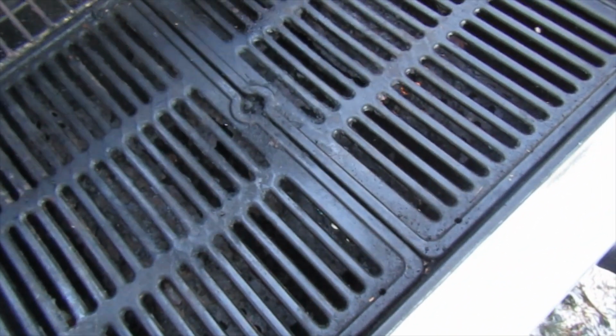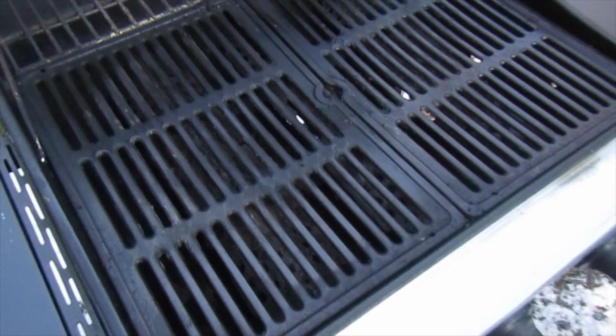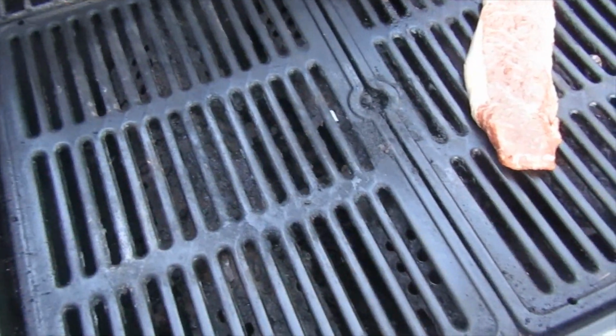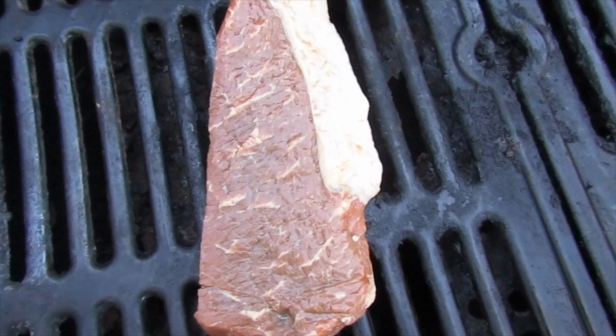Just take a guess at what I'm about to barbecue. See how well you know me. Any guesses? You probably guessed correctly. Barbecue steak.